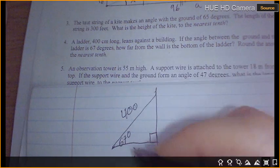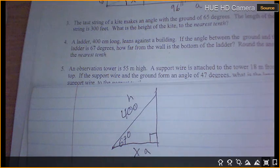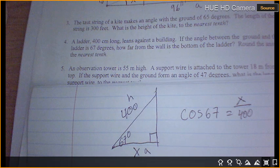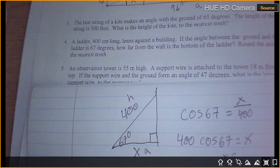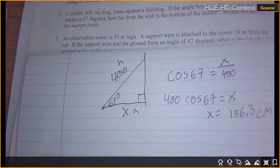Okay, so this is my adjacent, this is my hypotenuse, so I'm using which trig function? Cosine. So cosine of 67 equals adjacent x over hypotenuse 400. How do I get the x by itself? Yep, 400 cosine 67 equals x, so x equals 156.3 centimeters, right? Okay. Questions about this one before we move on?